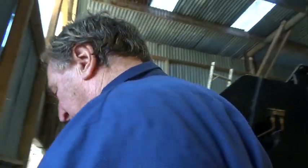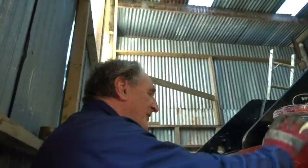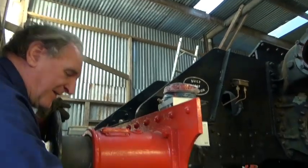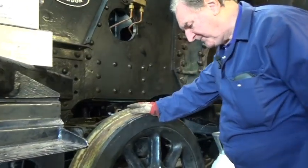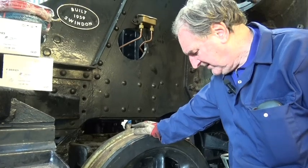New buffers fitted from an '08, would you believe, from MC Metals in St Rollox, Glasgow. New buffer beam, new steps, front steps. This pony wheel was cut in Barry in 1980.